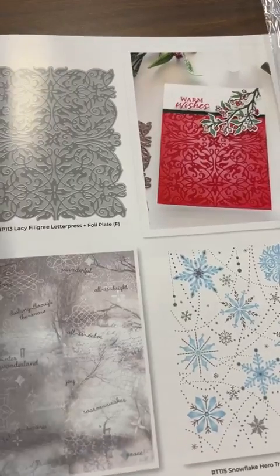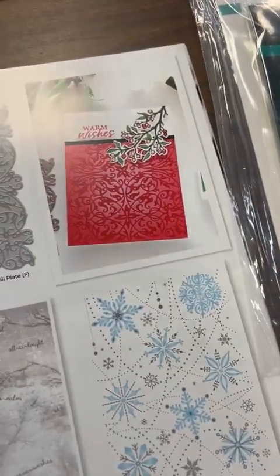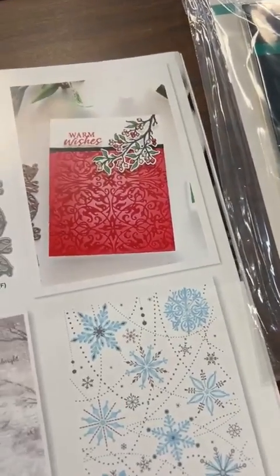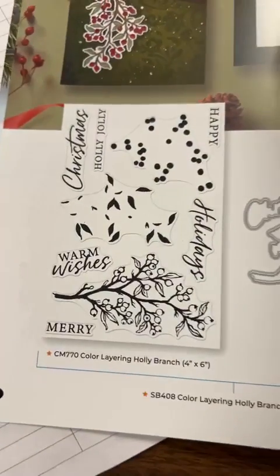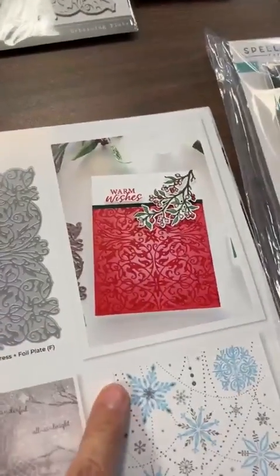Oh, I cannot think of what the name was. Stacy, you just picked it up the other day, and you used it as fall, as bittersweet, and it was absolutely gorgeous. She posted that in the Doodlebug dish, and it was simply stunning. I'm flipping back here to, oh, here it is. I see it. Okay, so the sprig is from this set right here. The color layering holly branch, and we've got that as a bundle, and that's also where the sentiment came from too. So great sample there.